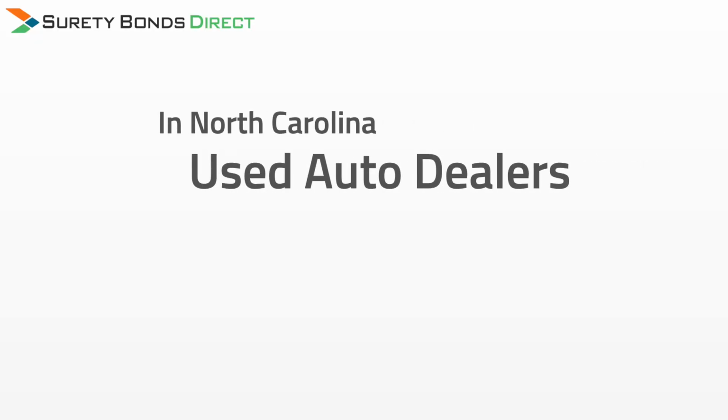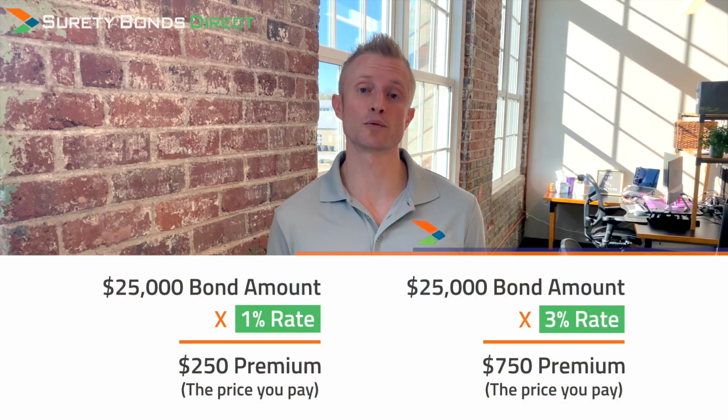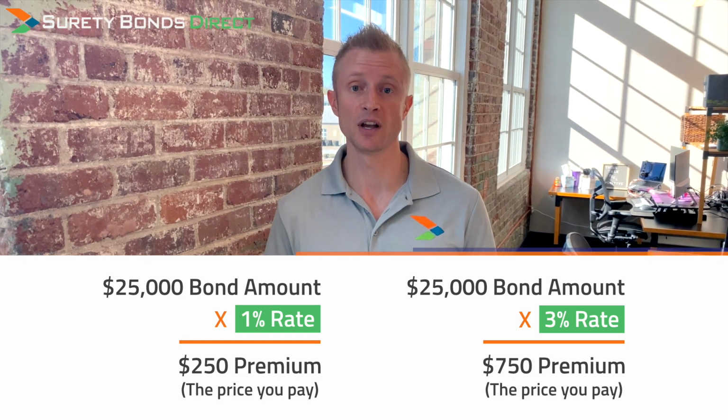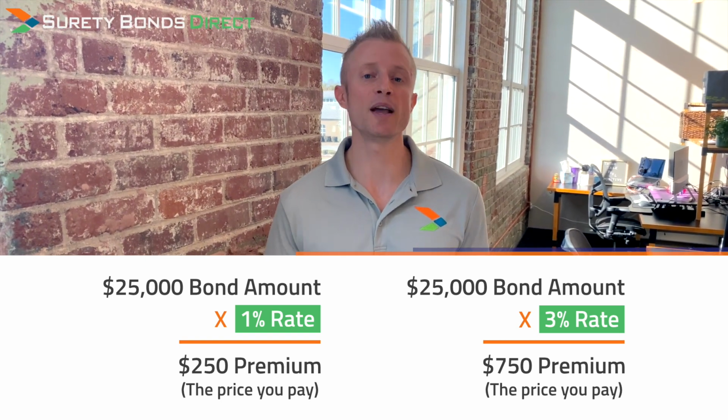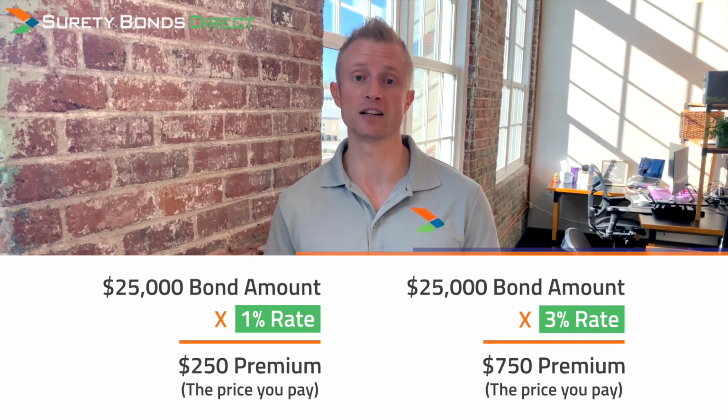The rates we're going to use in these examples are for easy math. We routinely see rates below 1%. In North Carolina, used auto dealers are required to purchase a $25,000 bond. If you were quoted a 1% rate, the premium, or the price you pay, would be $250. With poor or limited credit, you may be quoted 3%, in which case the price you pay would be $750.